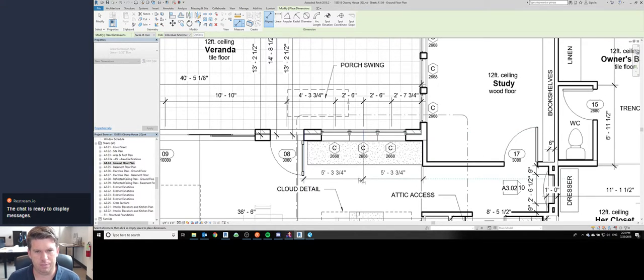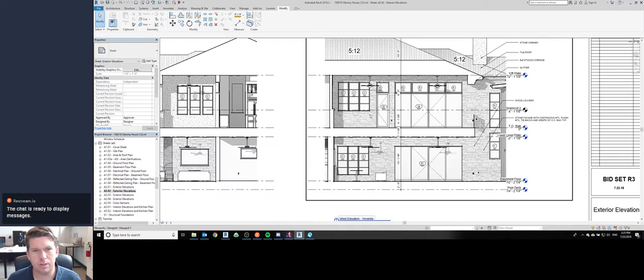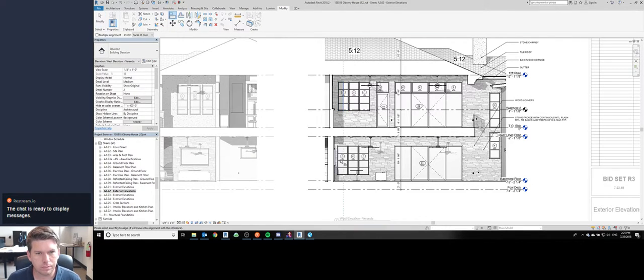because those windows kind of define this space right here, and then what I'm going to do is I'm going to go back to that elevation, and we're going to line those up here. And there we go.